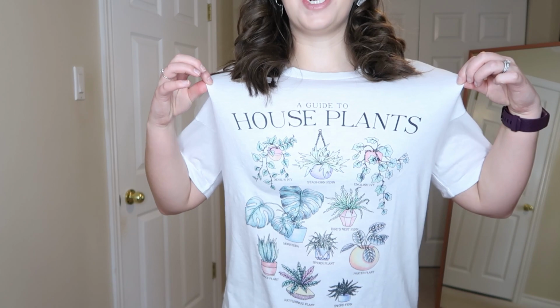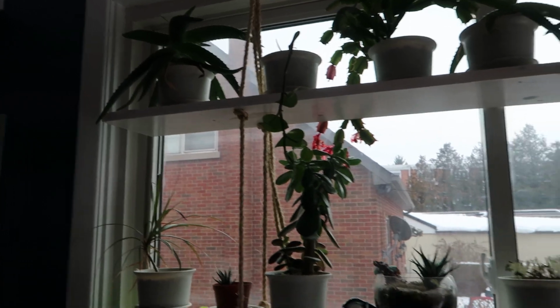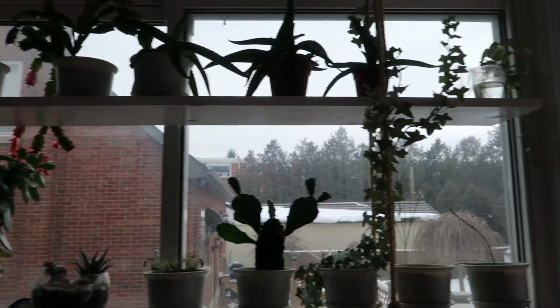And this one is just a houseplants one that I thought was really cute. I love houseplants. I have a lot of them. Right now, some of them feel a little neglected as we switch to the harsh winter of Canada and very little sunlight. This is a size extra small / small, so you can see it's very, very oversized. I would recommend sizing down. I do believe they had one size smaller than this if you wanted it to be more fitted.